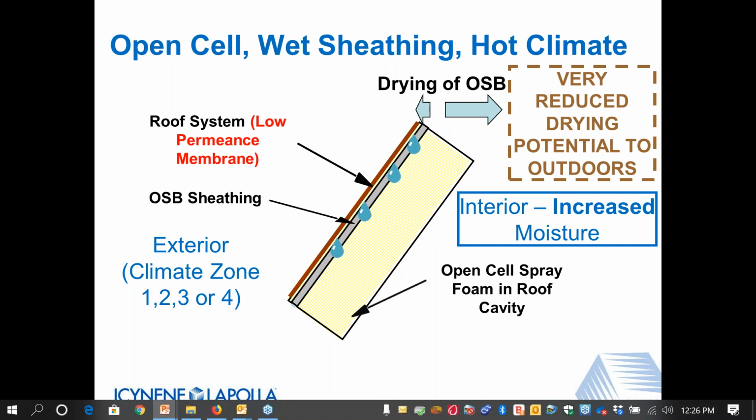Now, if we take basically that same roofing system and we add a low permeance membrane to it. So again, this is something that has a vapor permeance that is very, very low, about 0.03. So what that does is that wet OSB sheathing is going to have an extremely hard time drying to the outdoors. And so drying is going to have to occur more to the indoors in order for this sheathing to dry out. And so could see increased moisture as a result in the attic because of this whole drying situation.